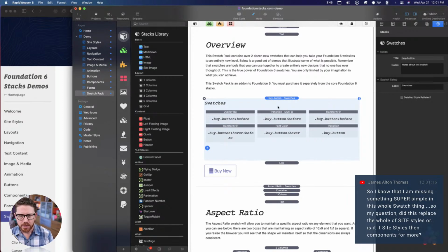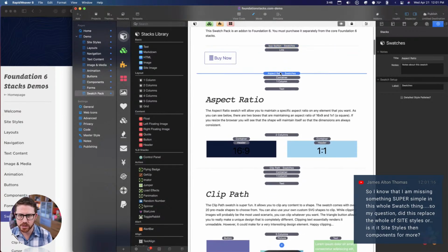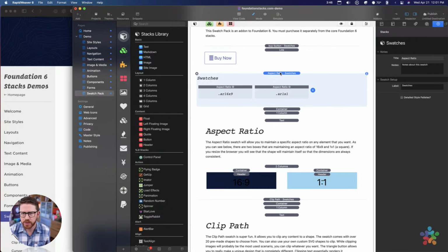I'm going to review this one after we get to the transform section. So I'll come back to this button. We're not going to review that one right now. Let's go over some simpler ones. So let's start off with aspect ratio.